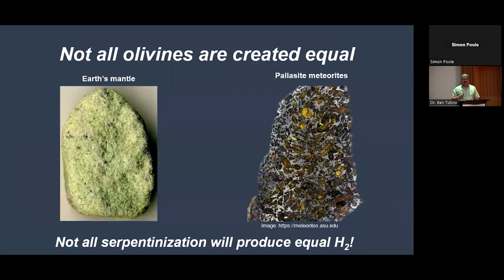And so it's important to know that Mars is actually a very different planet than Earth for many reasons. But one of the most important ones is that Mars is red, right? Mars is red because it has a lot more iron. Not all olivines are created equal.